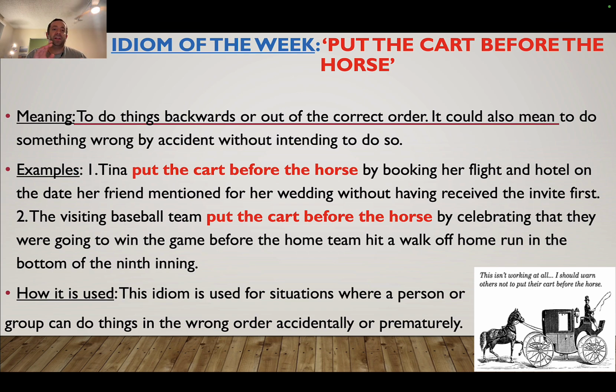So when you do things backwards or out of order, like putting a cart before the horse to carry the horse, where the horse should be carrying the cart, right? It's just you do something wrong or you mess up a little bit, but you usually don't intend to do so. It's not on purpose.